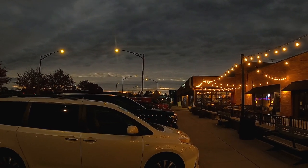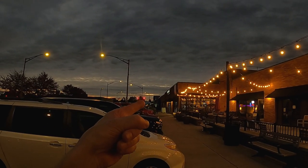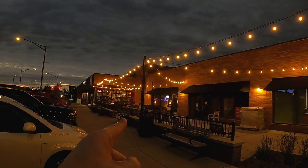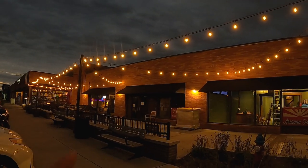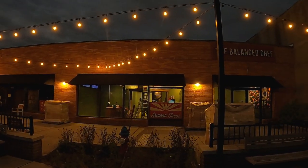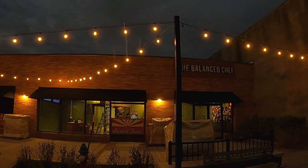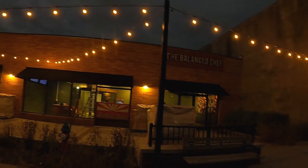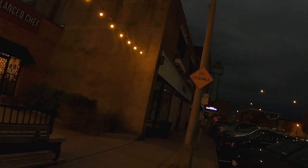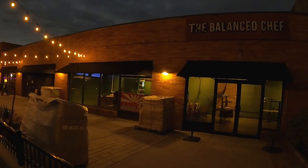P.S. This is the West Dominic Street Art District. You got Franca's wine bar there. Tattoo shop. Bookstore, which I think is temporary. And the new location of Arizona Tacos is moving in there. That's where the Balanced Chef used to be. See, they're moving in.